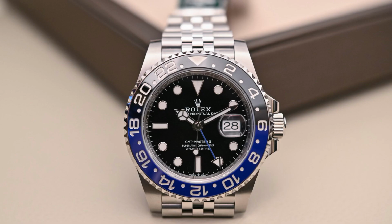The GMT Master II, introduced in 1983, is an incredible watch, but that incredible watch also comes at an incredible price. The GMT Master II retails for $9,250 US. For those of us who don't happen to have a spare $9,250 hanging around for an excellent timepiece, we need to look at other options. Today on the Keyless Works, we'll take a look at some of the best budget alternatives to the Rolex GMT Master II if you're looking for a GMT style watch.